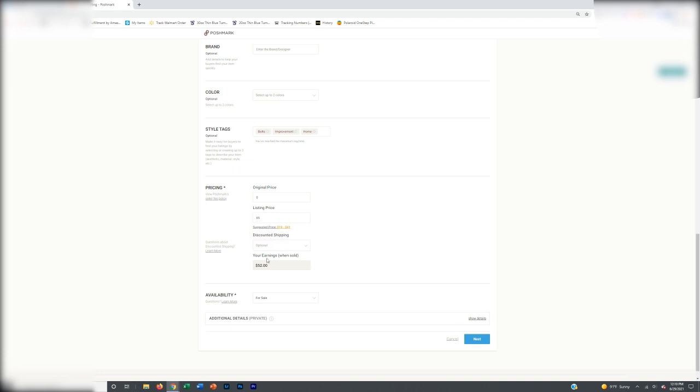65. As you get higher, the listing, I believe the fees on Poshmark are 20%. So as you get higher priced, it's going to take a big ding out of your earnings. So you need to mark it up if you're selling higher priced things. Doesn't mean you can't. I can. I rarely sell anything over like $100 drop shipping wise on Poshmark.